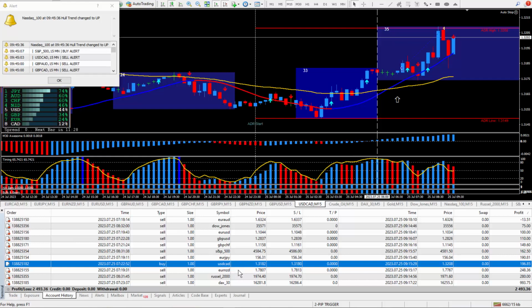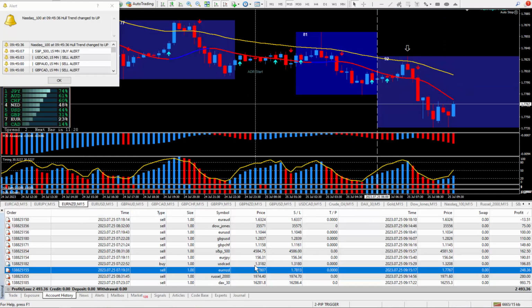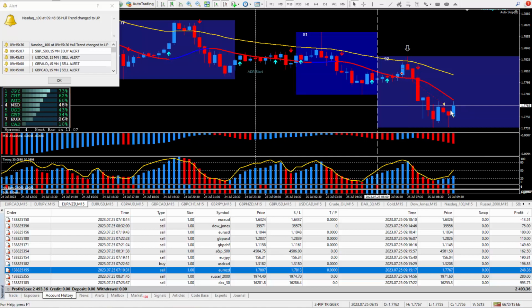Moving on to the next trade, the Euro New Zealand. Let's see where I got in at. All the rest, by the way, I sold. There's the arrow from the daily trade plan. After I waited for a bit of a pullback, I took the trade and I closed it out at this cursor, locking in about 40 ticks, and that paid out $248.